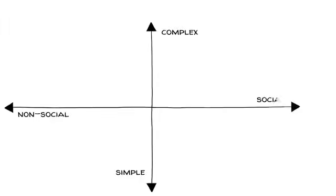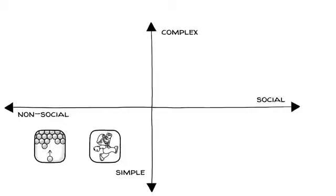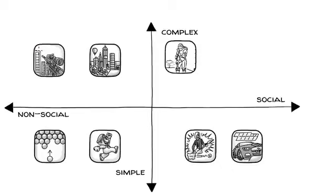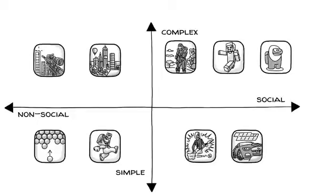We can divide games along the spectrum of simple to complex, and non-social to social. Simple single-player games include puzzles and jump-and-run games like Super Mario. Complex non-social games include the shooters like Far Cry or simulations like SimCity. Then there are simple multiplayer games like Guitar Hero or Need for Speed, and games that are complex and social such as Halo, Minecraft, or Among Us.